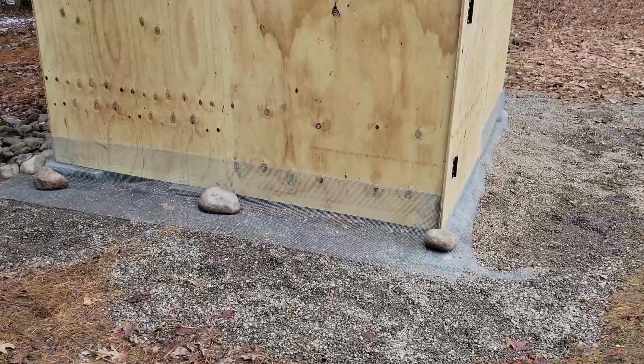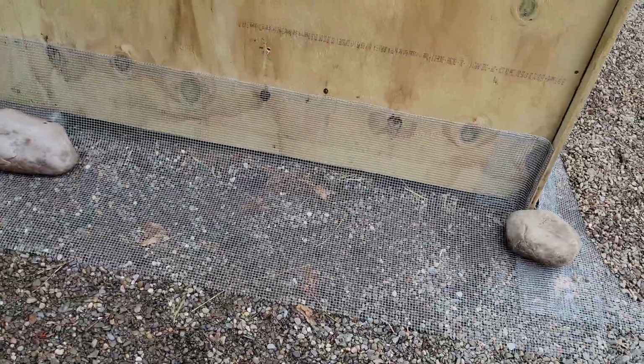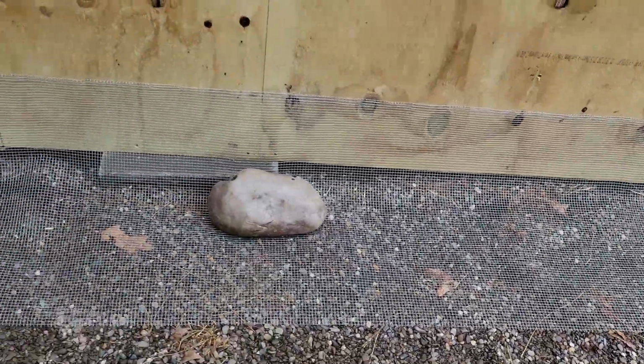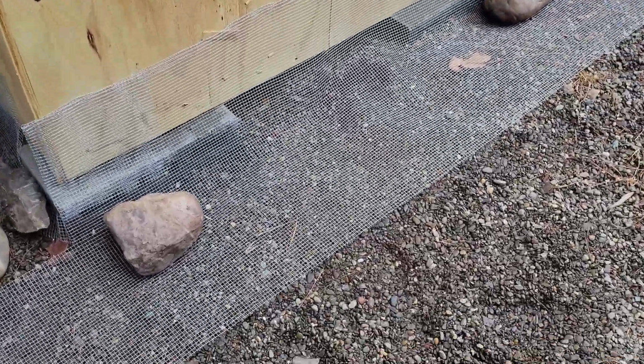I have to secure it in place today with either staples or fence staples that you can hammer in. So I do need to work on that and make it look nice too, because it's still a little rough around the edges right now. So you can see here what I've done already. This is 1/4 inch wire mesh, and I have it just around the perimeter here.